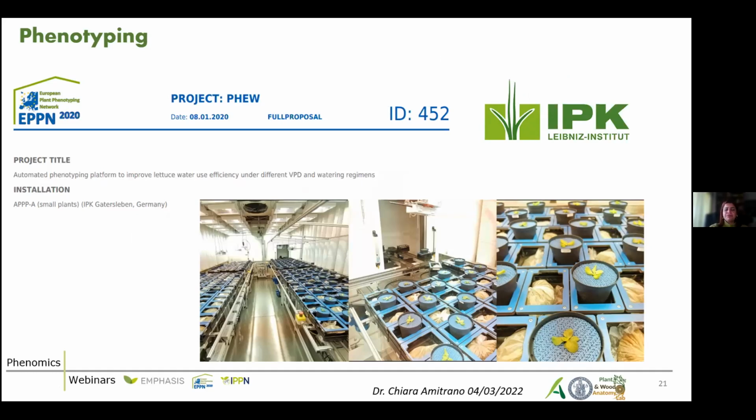So as I said before, there I worked with Thomas Altman and Astrid Juncker, and we won a grant with this project, which we call automatic phenotyping platform to improve lettuce water use efficiency under different VPD and watering regimes. And we were allowed to use the small plant facilities that we had over there, which is this one shown in pictures, which actually is not small at all. It's a working chamber, and we were able to accommodate about 1,000 plants.